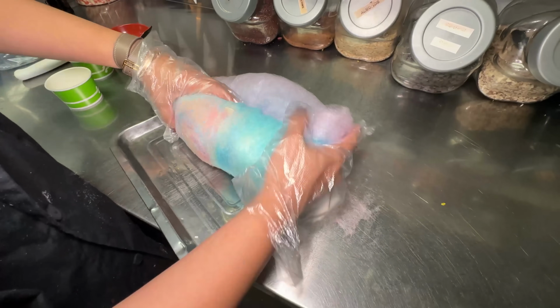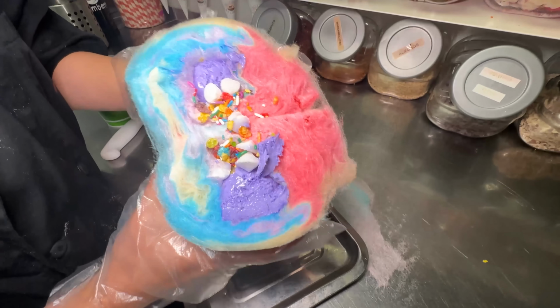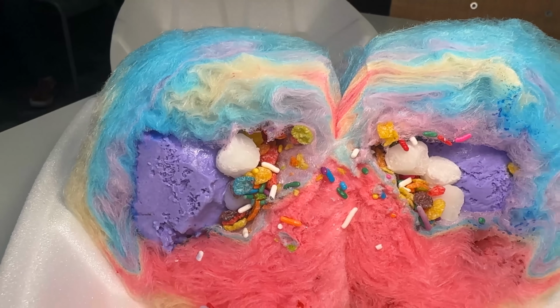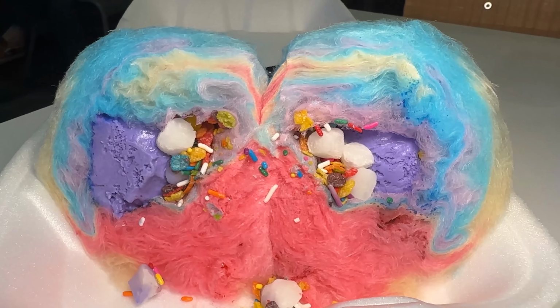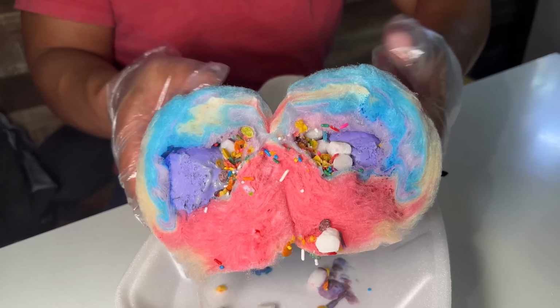This is one of the most popular desserts in Las Vegas. The viral sensation, the cotton candy burrito. I remember I actually made one of these once. It just kind of looks like unicorn hair. I got ube ice cream, got some mochi, some fruity pebbles, and sprinkles, of course. Look at this. First of all, it's really, really light.